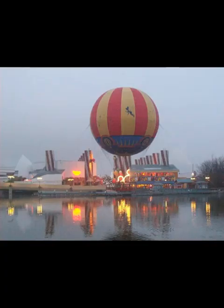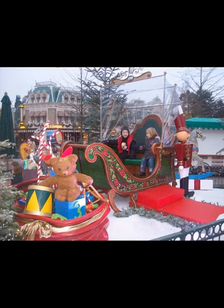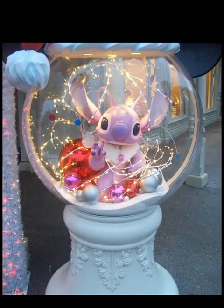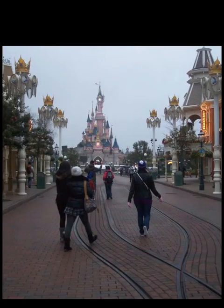This was the view from the front of the hotel across the lake to Disney Village. To enter the Magic Kingdom, you have to walk under the Disneyland Hotel, which we named the Pink Palace. There were lots of photo ops around the parks due to it being Christmas. These snow globe themed decorations were outside the Emporium on Main Street and looked beautiful, especially at night all lit up. And you just cannot beat an early morning view of Sleeping Beauty's castle.